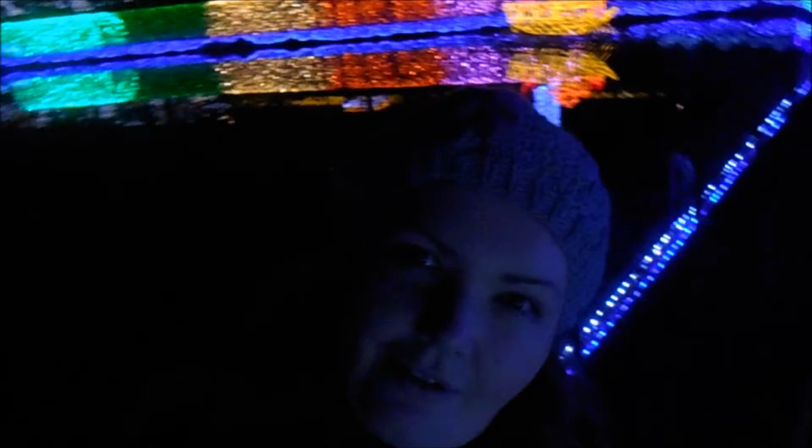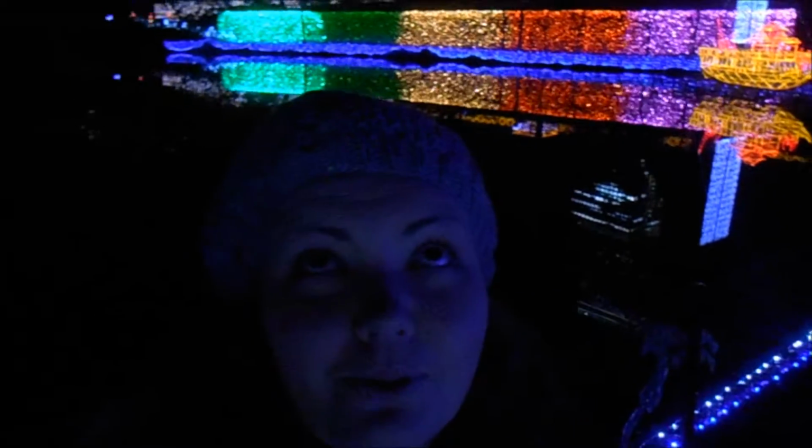So guys, if you can see behind me, this is the Harukas building, which is the tallest building in Japan, I think. And with the lights and the building itself, it's all so beautiful. And with the weird 80s and 90s kind of music in the background, it's a bit strange.